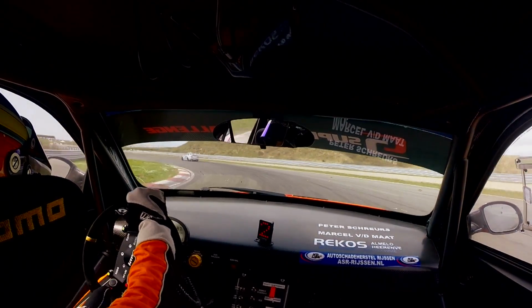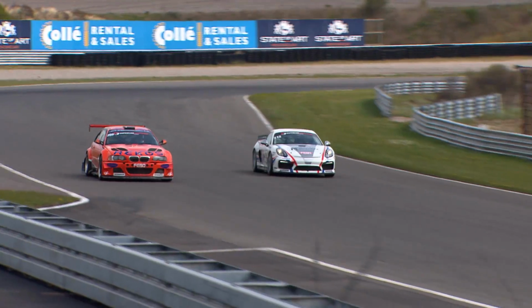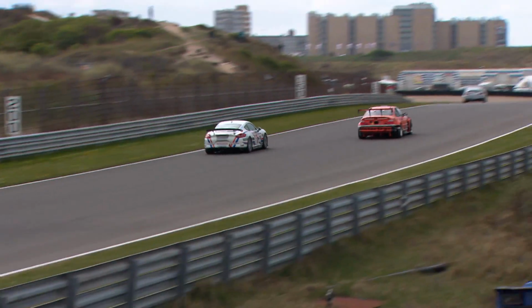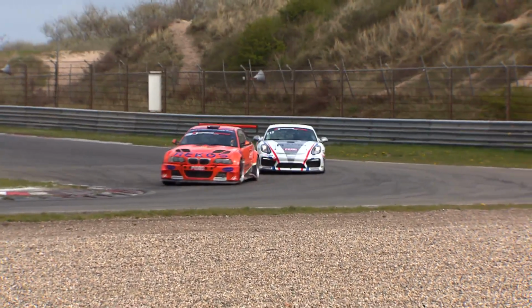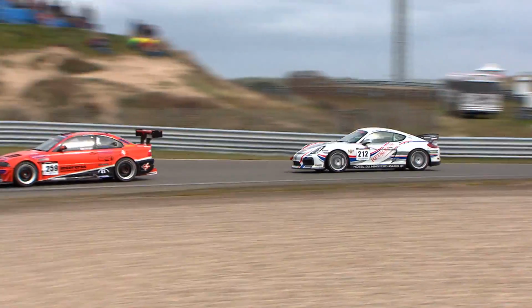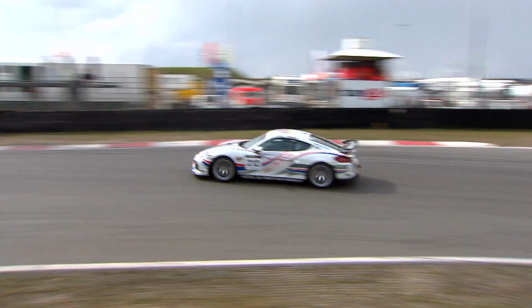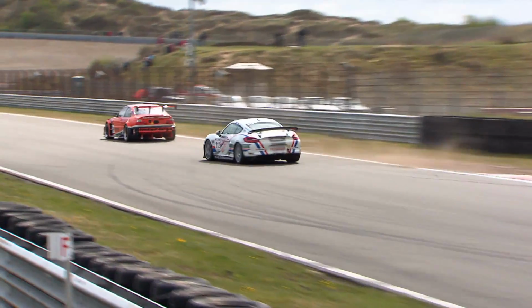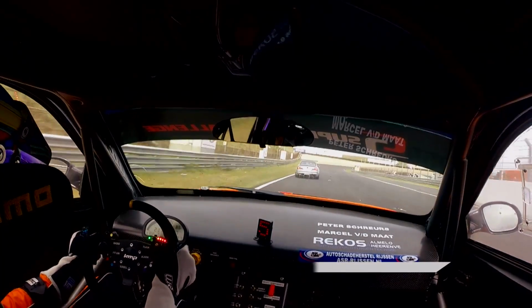Nothing's an easy pass here. Zandvoort always leads to good close racing. Scheuers taking 9th place, exiting Skyflak. Pierre-Etienne Bourdais sticking to the task though, keeping the pressure up. All over the back of the BMW until this little moment. Scheuers runs wide, spits off a bit of bodywork, scares the bejesus out of Pierre-Etienne Bourdais.